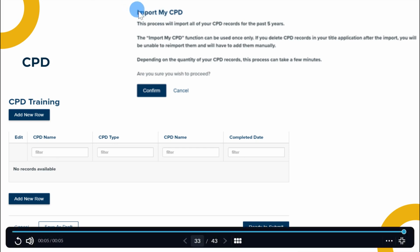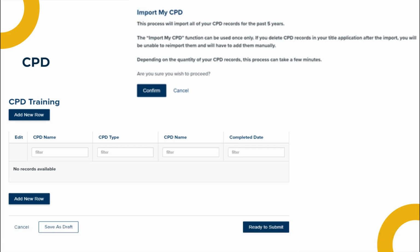So that's just if you declare your CPD each year with Engineers Ireland and you have those records on your dashboard, that would be applicable to you to import over your CPD records. If you don't do that, don't worry.